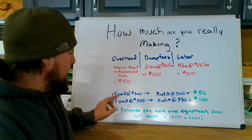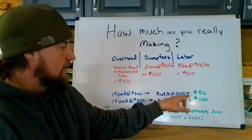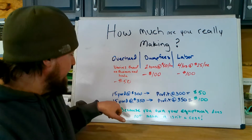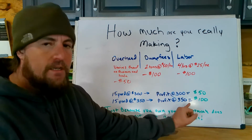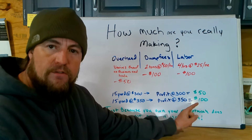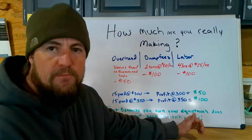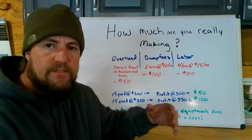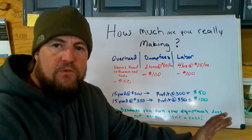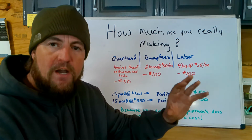Now, if you're selling that 15 yard at $300, your profit is $50 because your costs were $250. If you're selling that at $350, your profit with cost after cost is $100. Now that's your net profit to the business before taxes and things like that. My aim in my dumpster business is to net 30% pre-tax to my business.